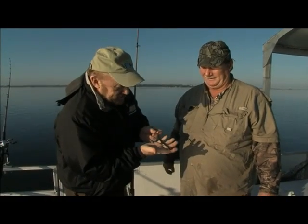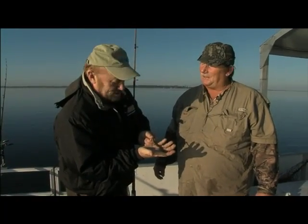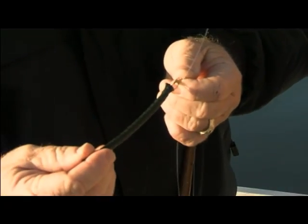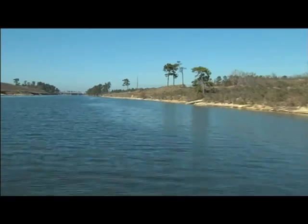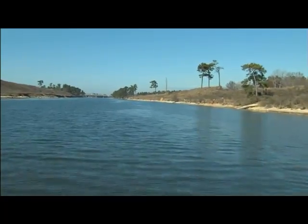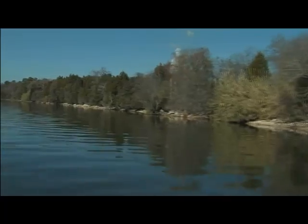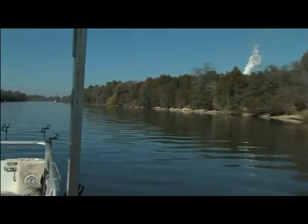Now look what a crazy-looking weight. What's it called? It's called a slinky weight. So it just kind of slides along the bottom. You don't get hung up. That's right. These lakes were never logged out. There's a lot of stumps, a lot of logs down there, then there's rock piles, there's house foundations, and this will help slide through all that.